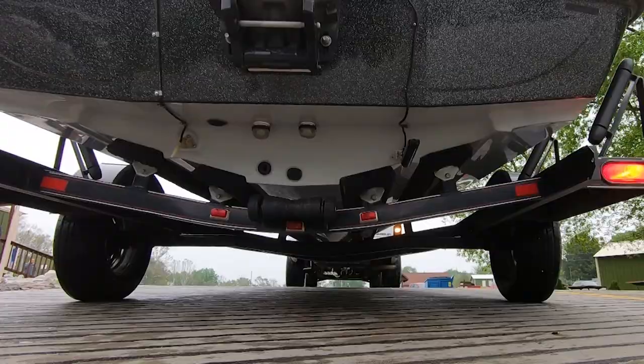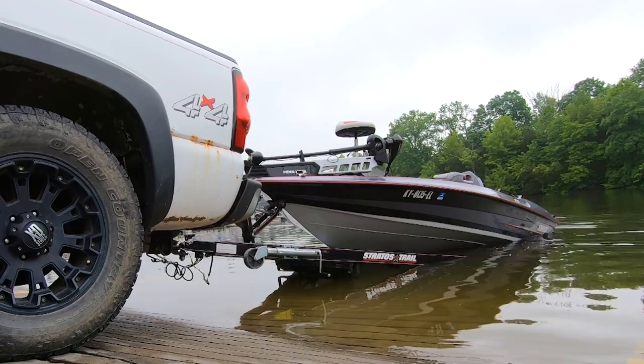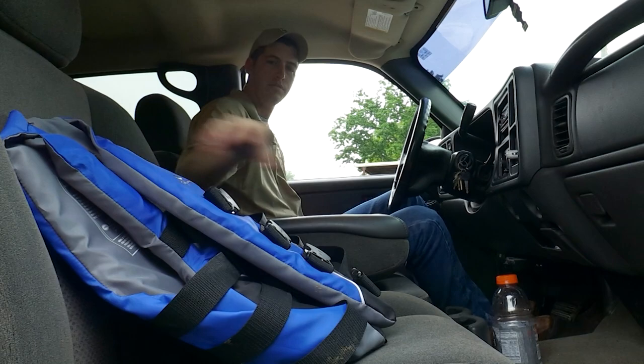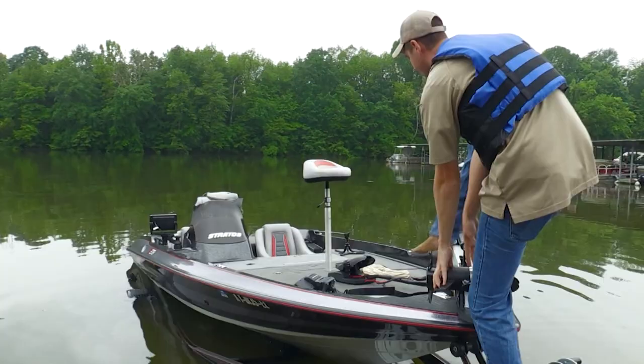And then you're going to get in and back the rest of the way in. And once the boat floats, you can put it in park and get out and either start it and pull it off or push it off. One of the things too is a life jacket. Mm-hmm. So when you get down here, you got slick ramps. Getting in and getting out of your boat is when you're most likely to fall in.